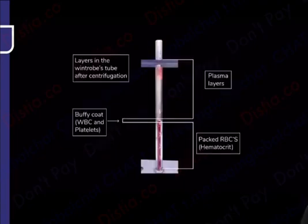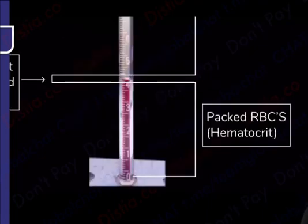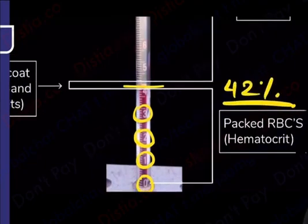Let me give you a real-time example. This is what I got in my lab. This is a tube that I've got from my lab. Firstly, this is the Wintrobe's tube, and in this Wintrobe's tube, I just wanted to make you analyze. Can you tell me what is the hematocrit? Look carefully, labelings 0, 1, 2, 3, 4, and somewhere over here 42, 43% must be the hematocrit, normal. 42% I gave to the patient, he was having a normal hematocrit. Yes, everyone's been able to analyze.